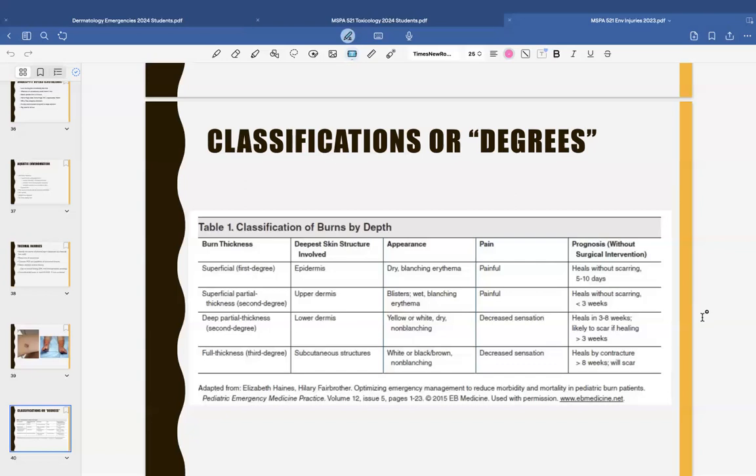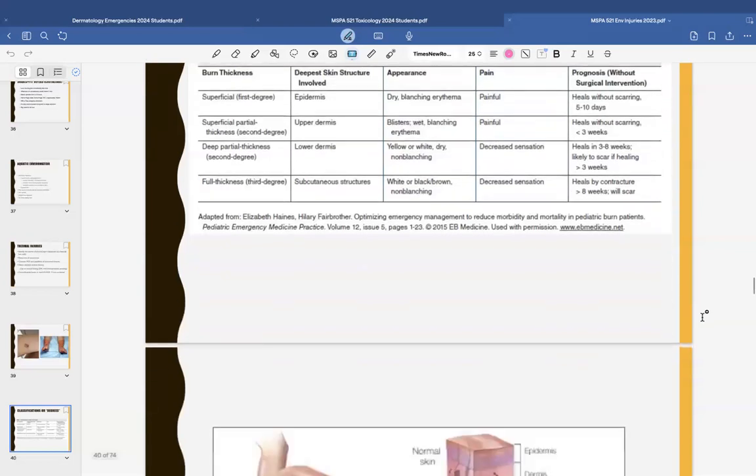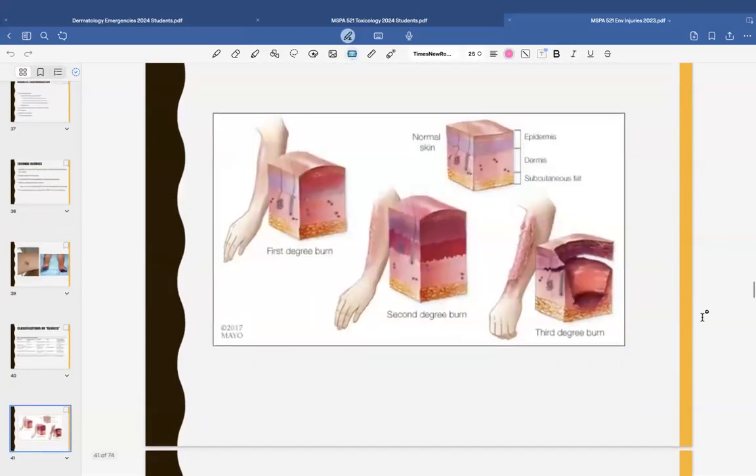If you look into the anatomy of it, a first degree burn is only the epidermis. Second degree is getting deeper into the dermis. Third degree burn is all the way down through the skin.